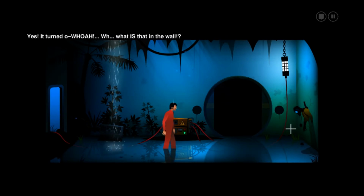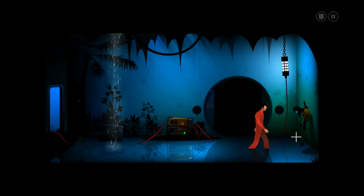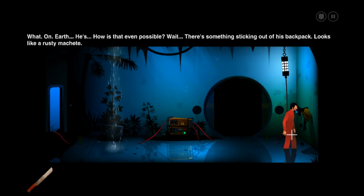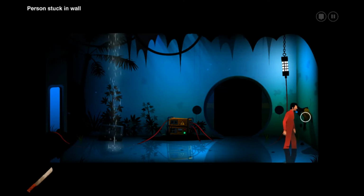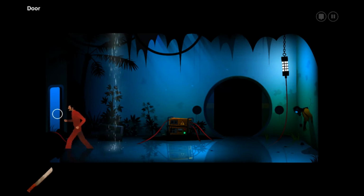Whoa! What is that in the wall? It's a person stuck in the wall. It's a dead body stuck in the wall. Don't know how they got stuck in the wall, but they got stuck in the wall. What on earth? How is that even possible? Wait, there's something sticking out of his backpack. Looks like a rusty machete. Since I needed to cut those things, I wonder.